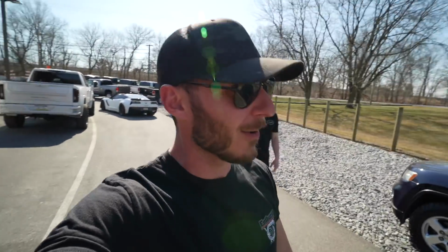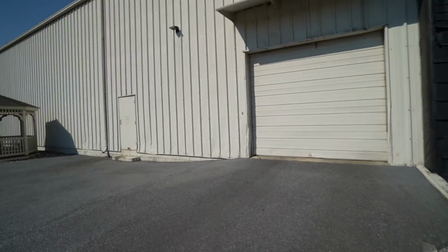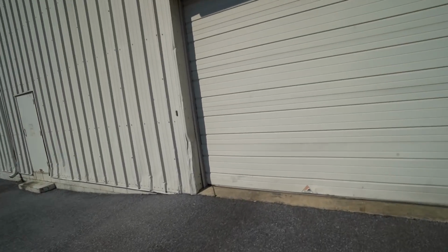Well, guys, you know, my 450 got repoed, so I decided to pull the trigger, and our new truck, ladies and gentlemen, just so happens to be right behind door number one.